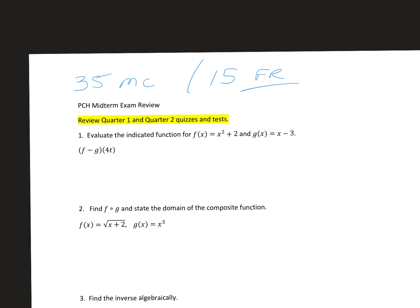I did my best, Ms. Carver and I did our best to separate it so each chapter has between 10 and 12 questions, something like that. It's not heavy on one thing or light on another. We really tried to make it a mixture of everything we've done. So this is just a guideline. This is not everything you might see.